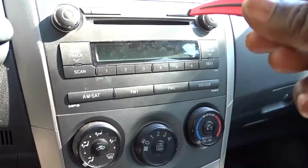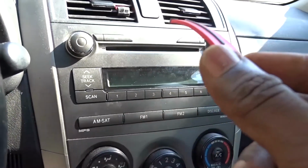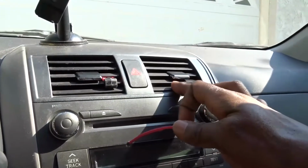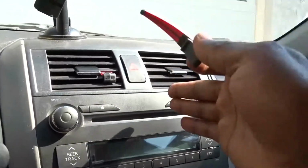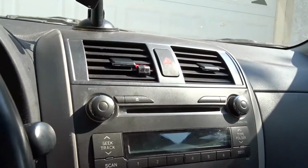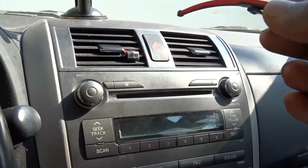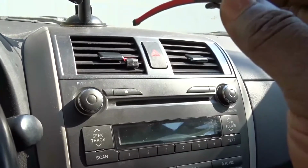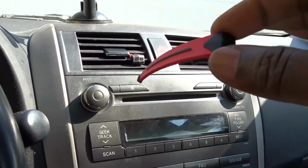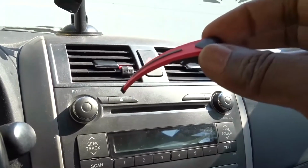Yeah. Now this fits in there. Fits in just about any kind of vent that has like a line. Even the ones that are vertical like this or horizontal. It works on both. You don't have to worry about it not fitting in your car somehow, unless you have some kind of fancy automobile that no one else has. It's just a big hole right there, and it's just, whatever.